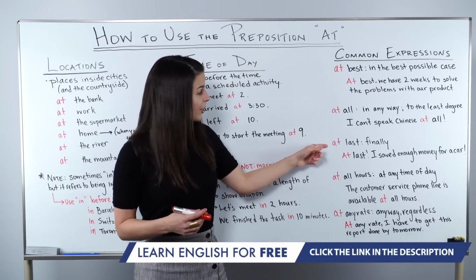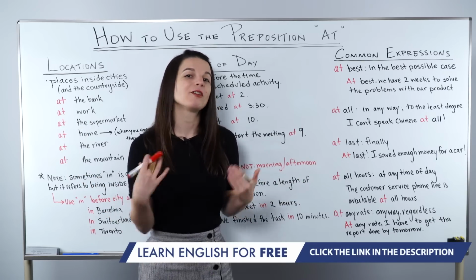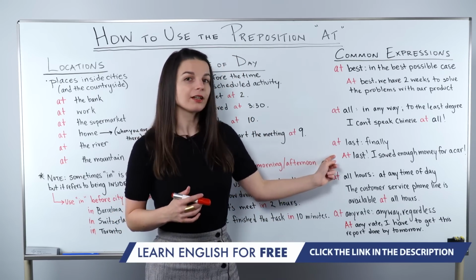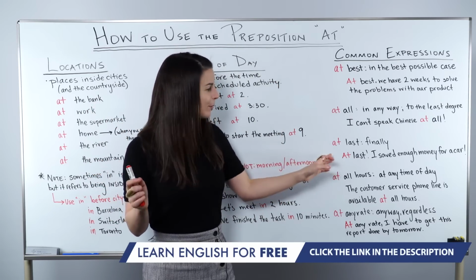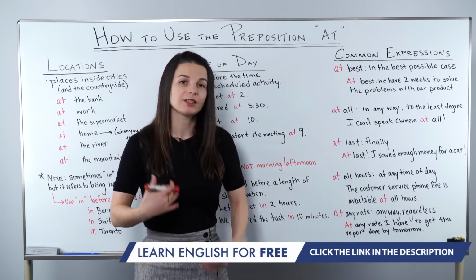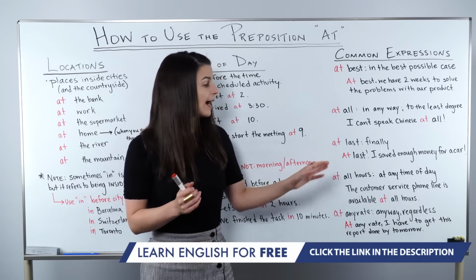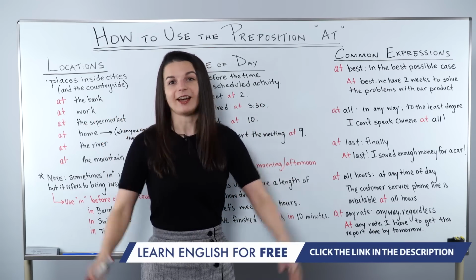Okay, the next expression is at last. At last means finally, something you have waited for a long time or anticipated, been excited about. You'll see it very commonly, like alone, in a kind of excited expression. For example, at last, I saved enough money for a car. So something the speaker was excited about or something the speaker has been planning for or working towards, we would use at last in coordination together with that expression. So at last, finally, I saved enough money.